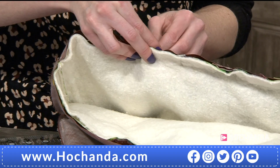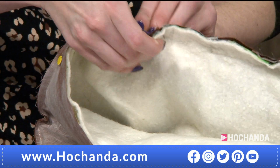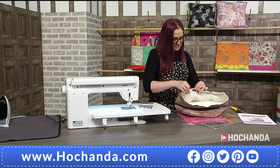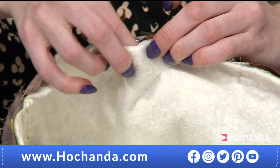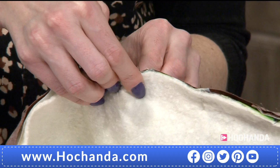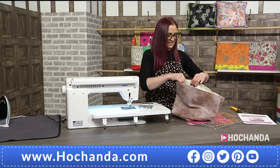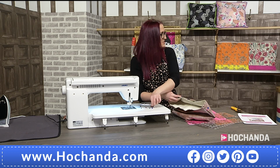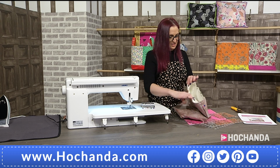But after I've pinned this, there's only 3 steps. Sew all around the edge. Pull the outer piece through the lining. Sometimes I'll press around the edge to give it a nice edge, but then top stitch just around the edge to keep the lining inside and give it a nice finish. And then it's actually done.